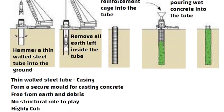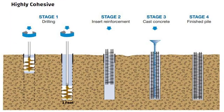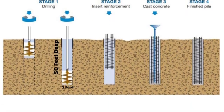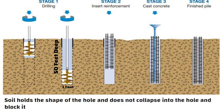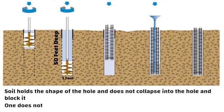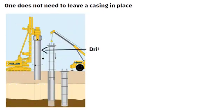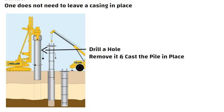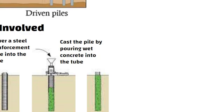Some soils are highly cohesive, meaning that if one drills a hole into the soil that is say 1 foot wide by 50 feet deep, then the soil holds the shape of the hole and does not collapse into the hole and block it. If such soil is present at the site, then one does not need to leave a casing in place. One can use the casing to drill the hole for the pile and then remove it and then cast the pile in place. This saves cost as the same casing tube can be used to drill holes for all the piles.